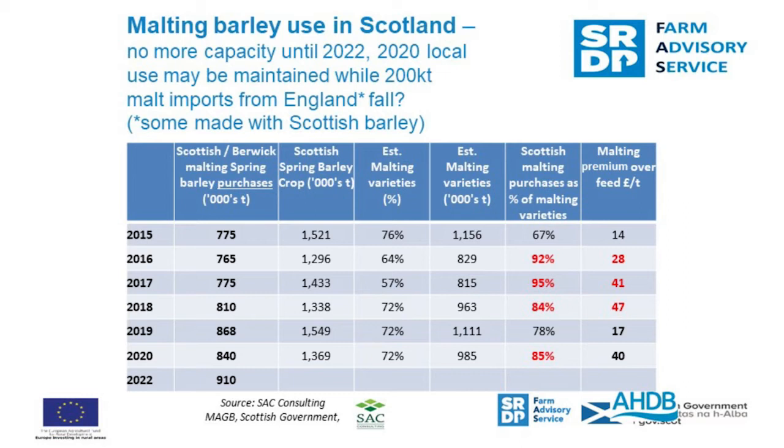There are some concerns about movement and storage. Apparently most maltsters should still be logistically able to take the barley. And it's worth bearing in mind that we actually import 200,000 tons of malt from England. So the chances are that we may actually keep malting barley here in Scotland, and even if the actual demand for whisky is a bit less, it may allow the local production to continue. And of course, it depends on our yields here as well.